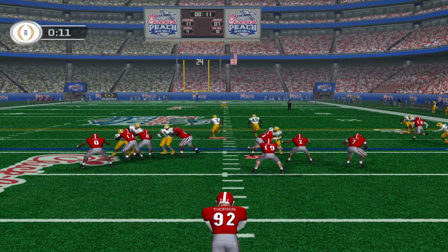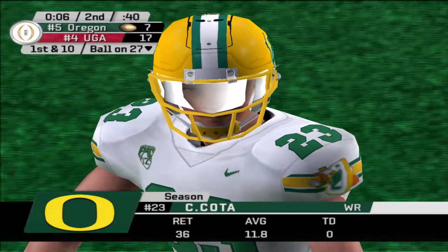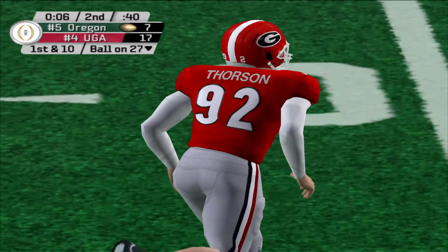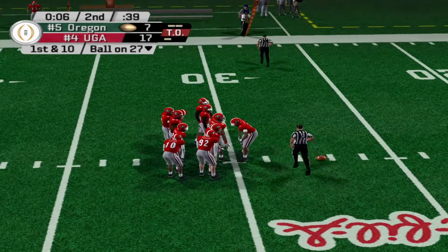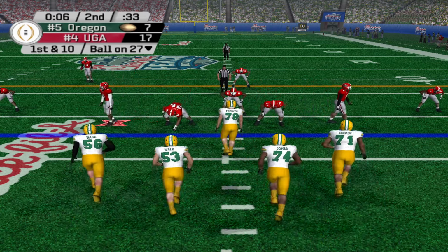Number 23. He punts it. Number 23 signals for a fair catch, and they make the fair catch at the 27. A missed field goal was the result of the last drive. We'll have to see if they can come through with something this possession. They'll start this drive at the 27-yard line.